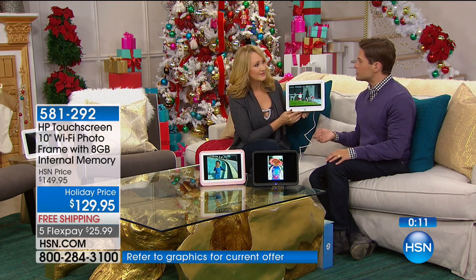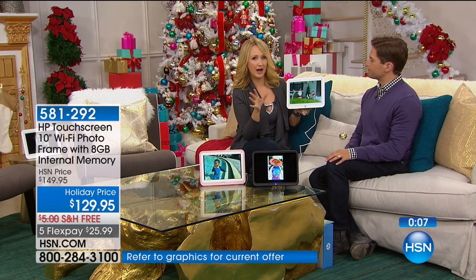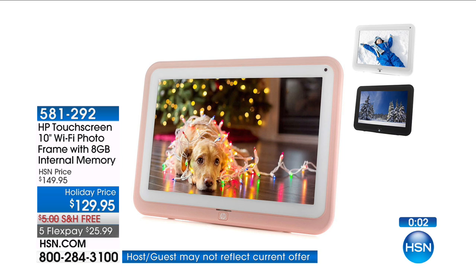And feature for feature, any comparable models will be over $200. Oh my gosh. Anything with Wi-Fi, and this has an ambient light sensor, so it's going to automatically dim in the evening so it's easier and softer on your eyes.